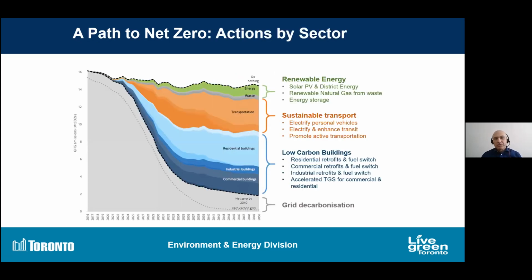Next slide. So there are numerous actions that will have to happen over the next 18 years, sorry. But there are broadly 3 sectors that we have to focus on. It's renewable energy. In 2040, it should be unusual to see a house or a building without any solar PV on it, contrary to now. There should be wide use of renewable natural gas from waste, both solid waste and wastewater, and there will be wide use of energy storage.